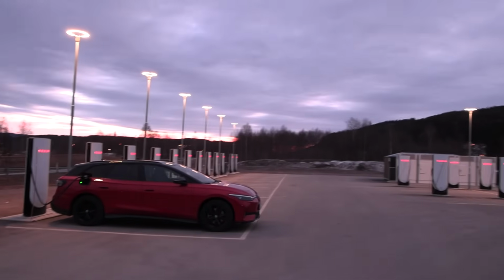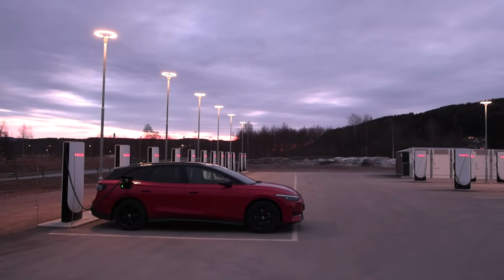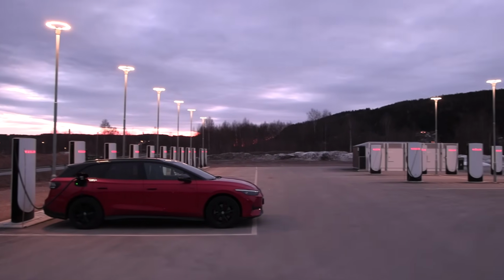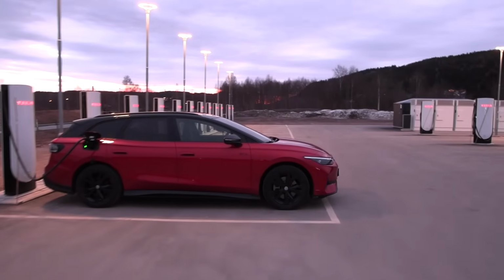Okay, but I wonder, the reason why this site is here is because it's in close proximity to where people go to the cabins for weekends. So, yeah, but let's check out how the charging is going now.